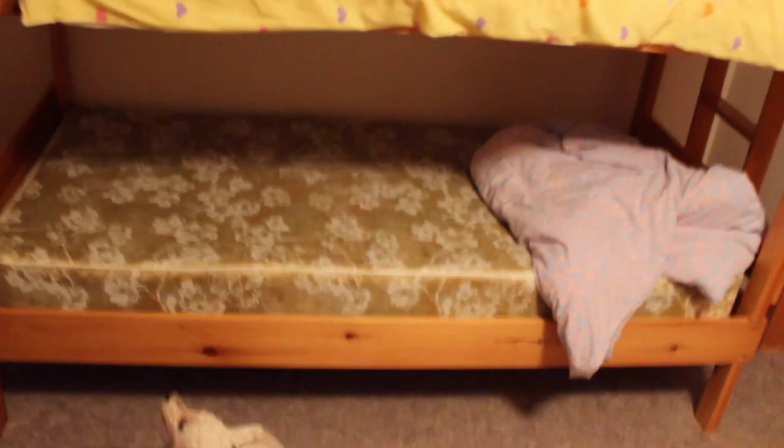Two bunk beds. So lots of people can stay in here. You itchy? And it's lovely. And this is my happy place, being here.